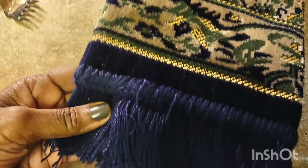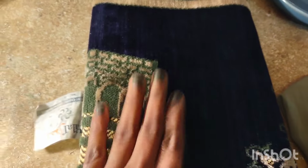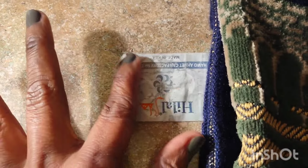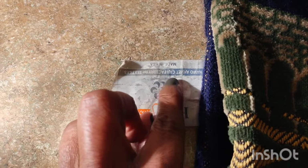And I bought this beautiful little Indian rug for my back door. We don't have one because every time I get a rug, it's too thick and it stops the door from opening. So this is handcrafted, and this one's nice and flat and thin.